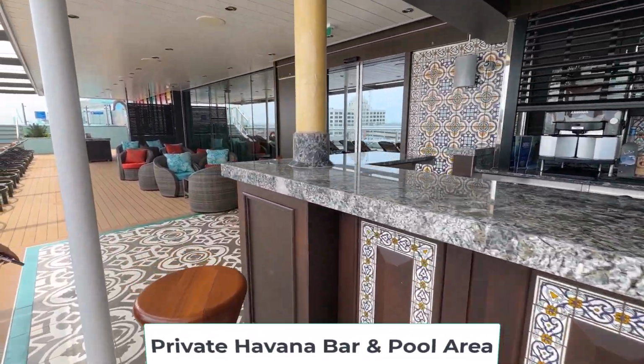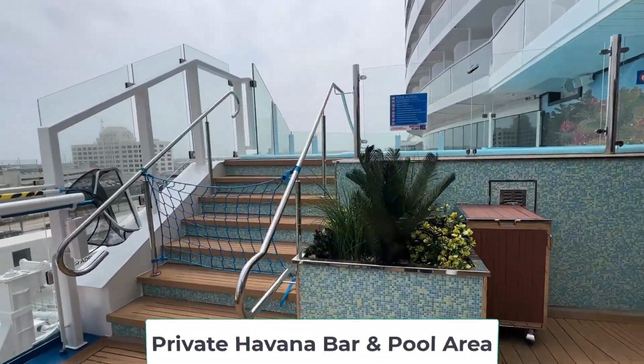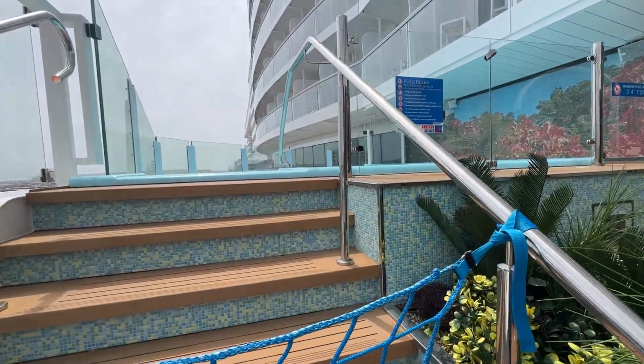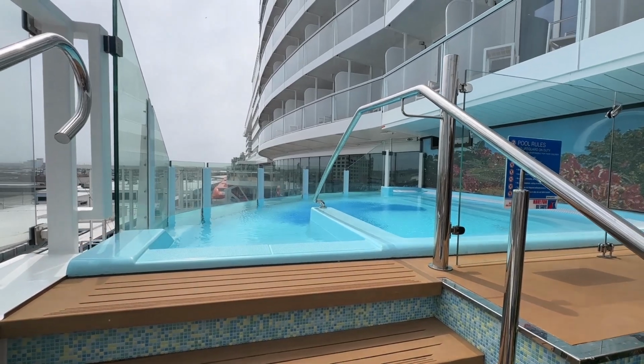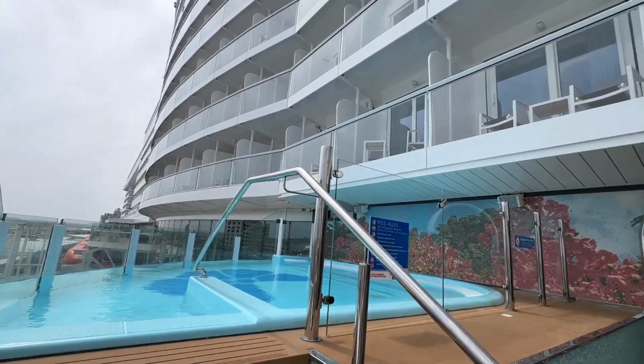I don't like how the XL ships have the Havana cabin laid out, where they have the swimming pool and bar on one side instead of the back of the ship. Like the Vista class ships have it in the back, which I think is a lot nicer. I would suggest bringing your flip-flops or Crocs, something on your feet, because we thought we could walk to the pool and be okay, but that little walkway, my feet were burning. I literally had to put his shoes on, and we kept taking turns.